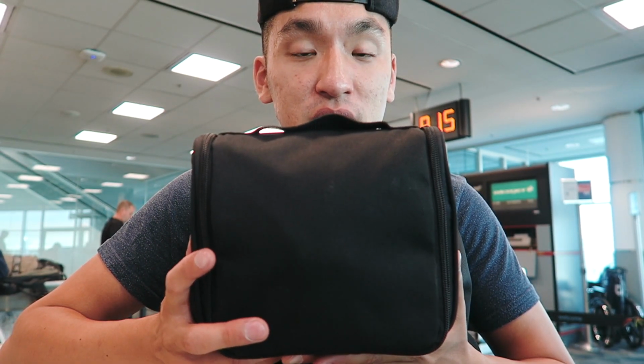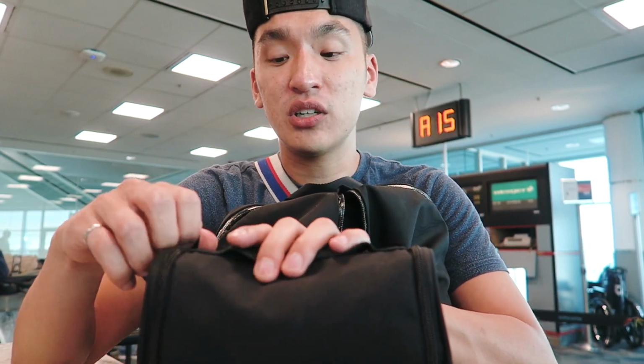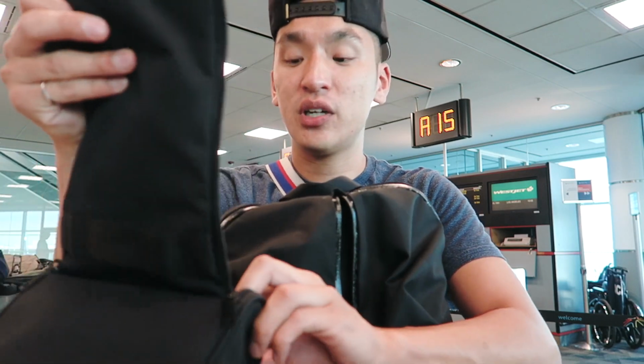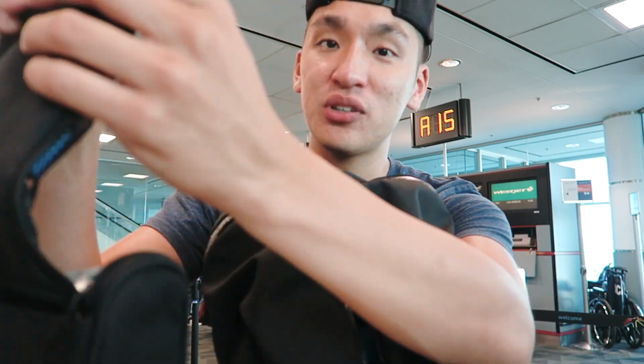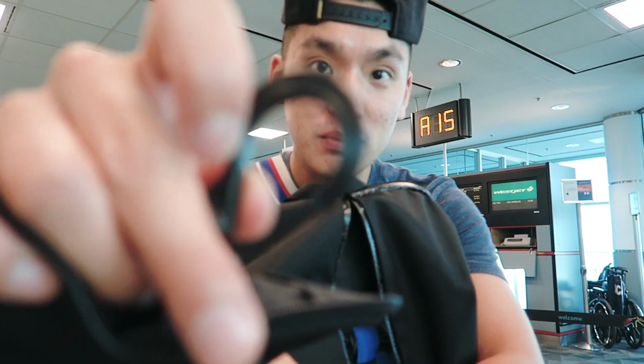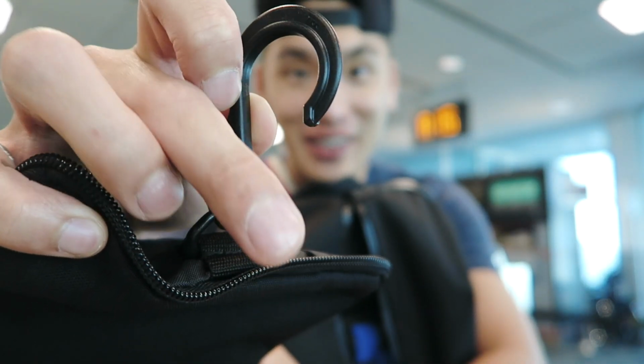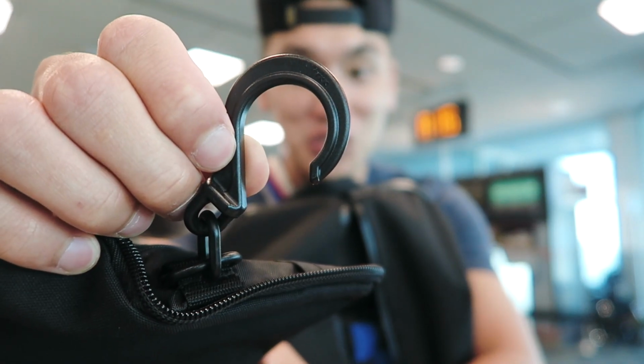keep toiletries in a separate compartment so you don't have to open up your suitcase. I have a little toiletry bag that I grabbed from Muji, I believe. I really like it because it's got a little hook on it so that when you go into the shower, you don't have to put it on the floor, and you can literally just hang it up. So having this hook inside your toiletry bag is super key.